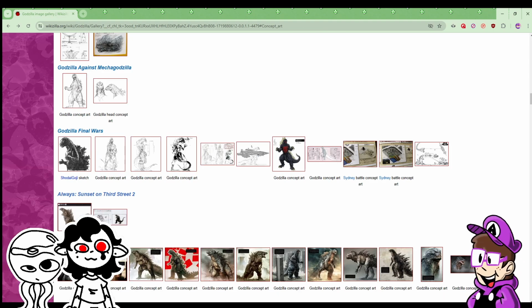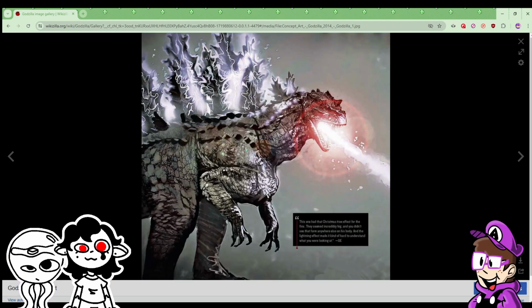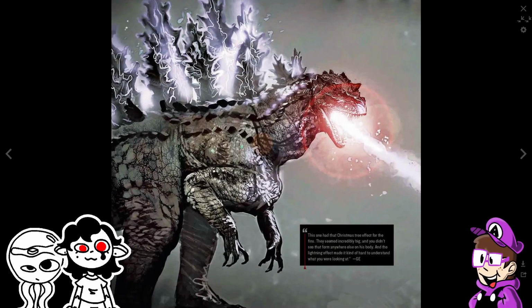All right. Oh no. Now, because that was Final Wars, the last Japanese Godzilla before Godzilla 2014, concept art. Here we go. I think this is some of the most interesting shit because we actually have quotes here. This one had that Christmas tree effect for the fins. They seemed incredibly big, and you didn't see that anywhere else on his body. And the lightning effect made it hard to understand where you were looking.